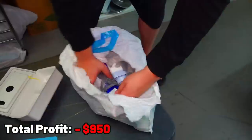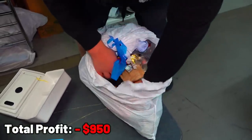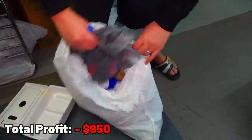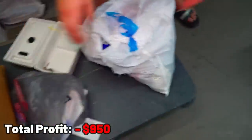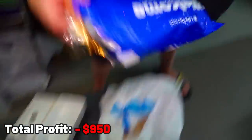Just papers. This one, where is all the coins I hear rattling? I see some down there. Look, there's some quarters already. 75 cents. I'm just gonna toss this junky stuff. Ew, there's something in there. I don't know what's on my hands. Oh, lotion. Okay, good. To the side. Like this. What is this?